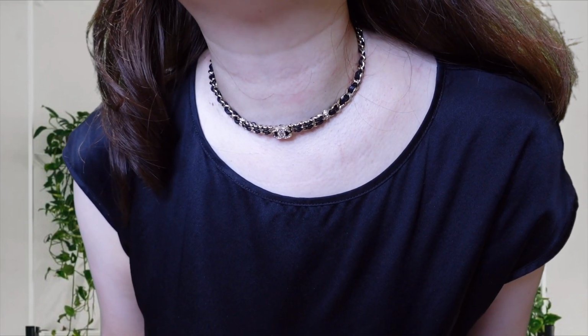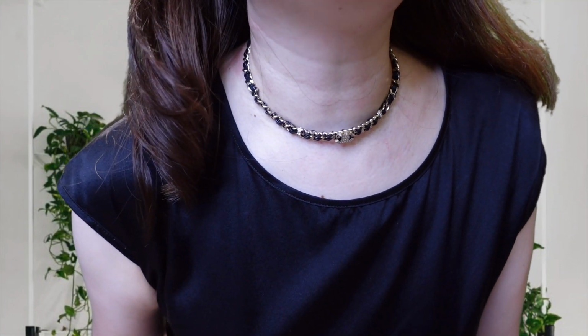So here is what the choker looks like on me, and I find that this is very simple and elegant and should go with most outfits. I'm so glad that I was able to find this choker because nowadays I am probably a nobody at Chanel.